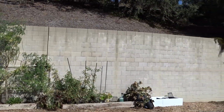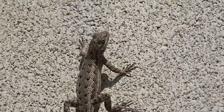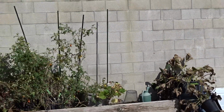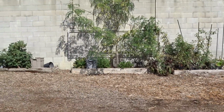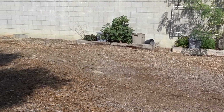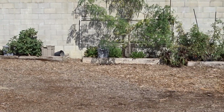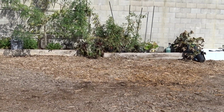And a lizard on the wall. Look. This wall is full of lizards, and they all stake out their territory. So as I walk through here, a lot of times they're not there right now. They'll be sitting in their territory because they're very territorial and they have their place.